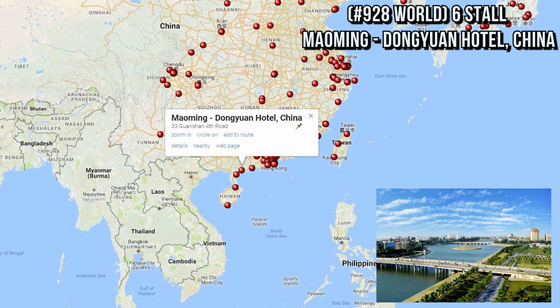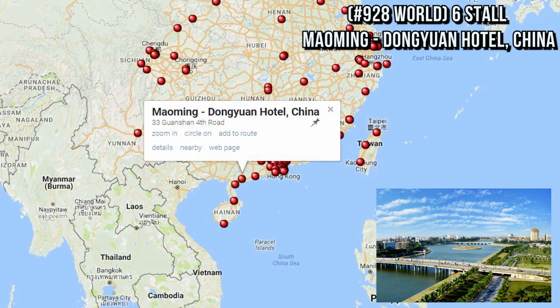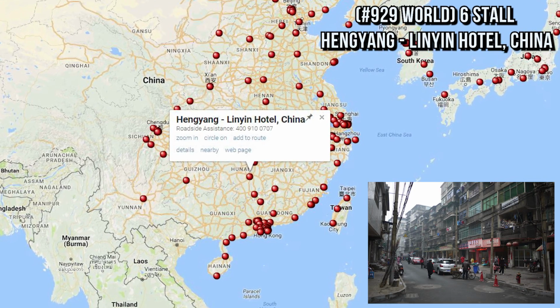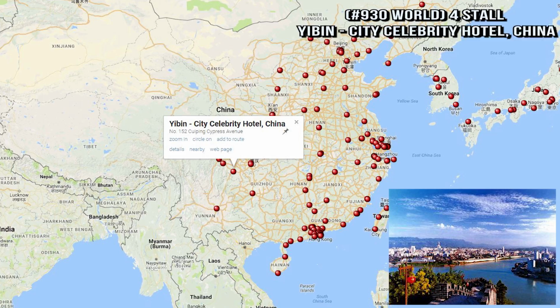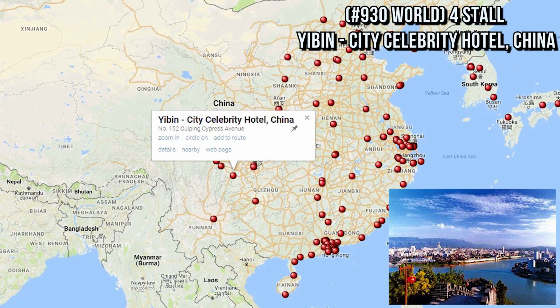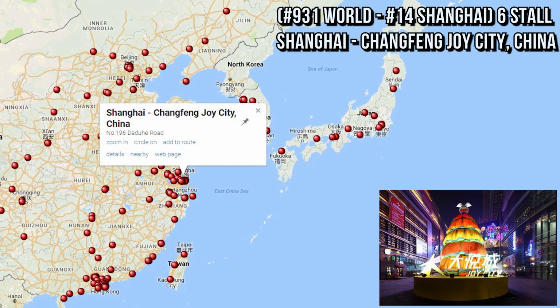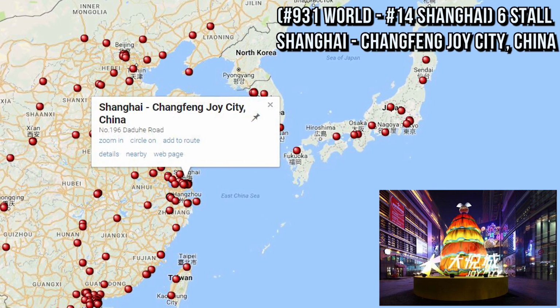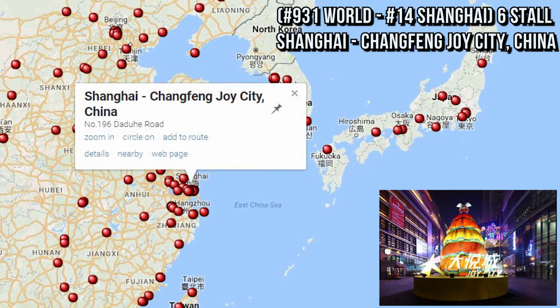And a 6-stall in Maoming, Dongyang Hotel, China. And a 6-stall in Hengyang Linyin Hotel, China. A 4-stall in Yibin City, Celebrity Hotel, China. And get this, the 14th supercharger in Shanghai, the 6-stall in Shangfang Joy City, Shanghai, China.